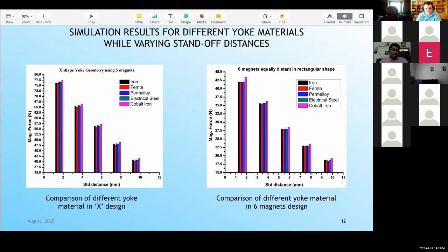Next, when I said we used so many yoke materials, in these graphs, if you can see, the higher result was achieved by cobalt iron and iron. The reason for choosing only these materials is that all of them have a high permeability rate for magnetic application, which is required for electrical applications.